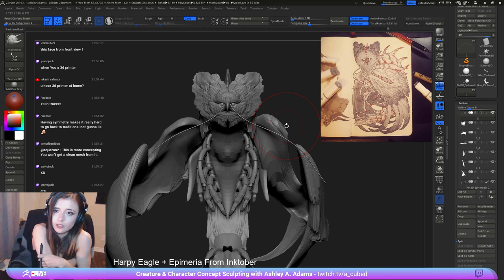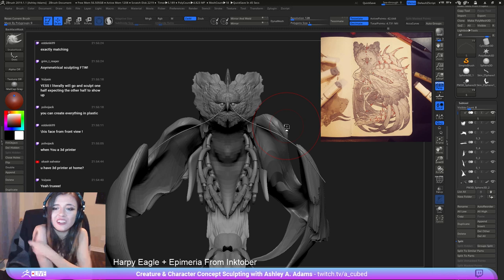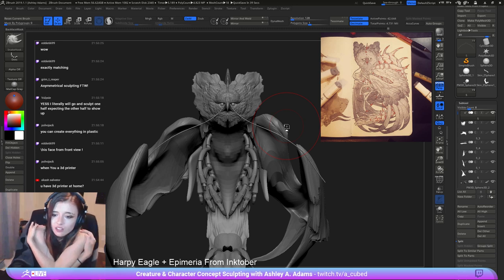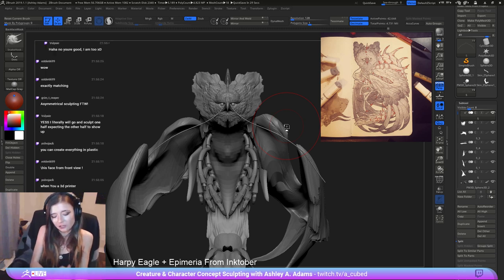You print for fun? Okay, you just said that. Well, sorry, I'm really slow at reading chat. You'll go sculpt one half expecting the other half to show up. Or it's like, oh, can I just duplicate this somehow? You have to do double the work.